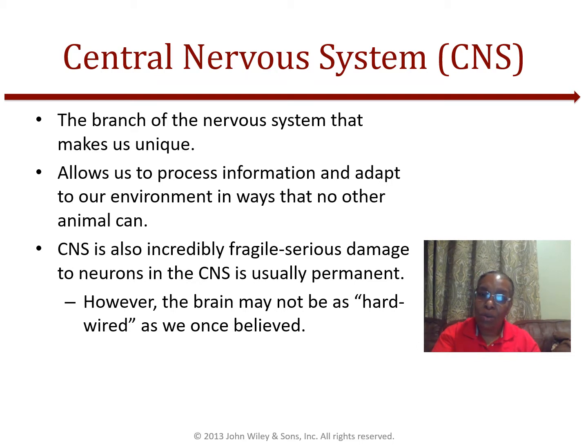The thing is, though, our central nervous system is so fragile and delicate. And unlike neurons within the peripheral nervous system that can actually regenerate, think back to those questions that were at the beginning of the chapter, and it requires less protection, serious damage to neurons in the central nervous system is usually going to be permanent. Now, with that being said, the brain may not be as hardwired as we used to think in the past.